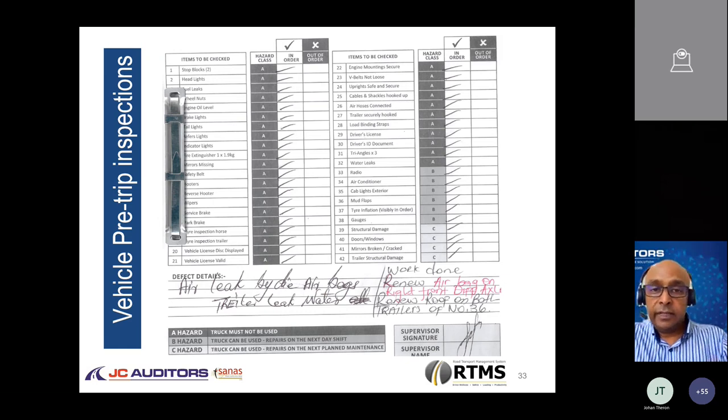So you can see in this case, if it's an A category hazard, then the truck should not be used because of the potential high safety risk. If it's a B hazard, the truck can still be used with the repairs done on the next shift. And if it's a C hazard, meaning it's not that safety critical, then the truck can be used and the repairs planned on the next planned maintenance interval. But of course, it's not always that cut and dried.